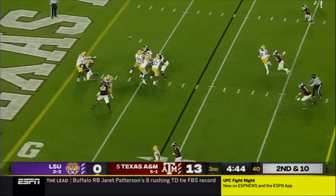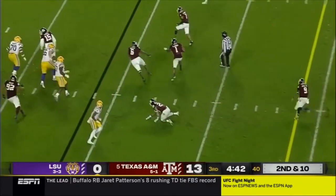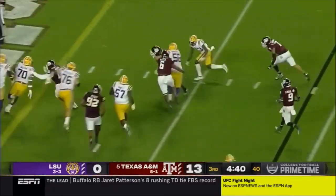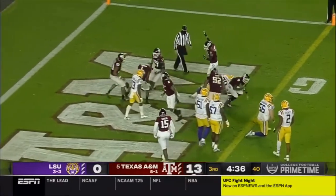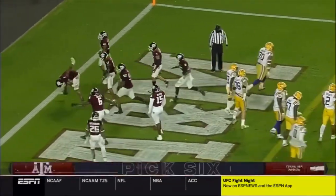Another blitz. Wobbly throw, and it's intercepted by Buddy Johnson. He's at the goal line, and he's in. A pick six for Texas A&M.